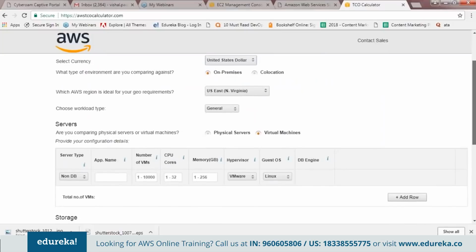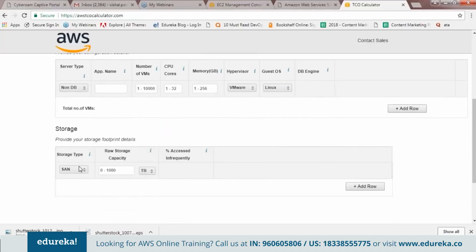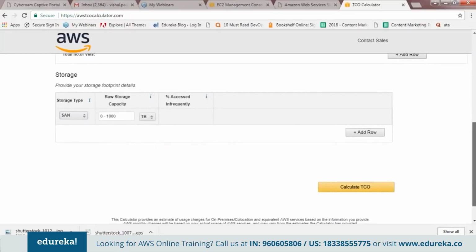Say for example, you can go ahead and put in the details for the servers, whether those are physical servers, virtual servers and all that. Your storage. Now there are storage types here. Say for example, you have SAN, you have NAS, you have object. You just need to fill in these things and then you need to calculate your TCO as well, and you'll have the total cost of ownership too.